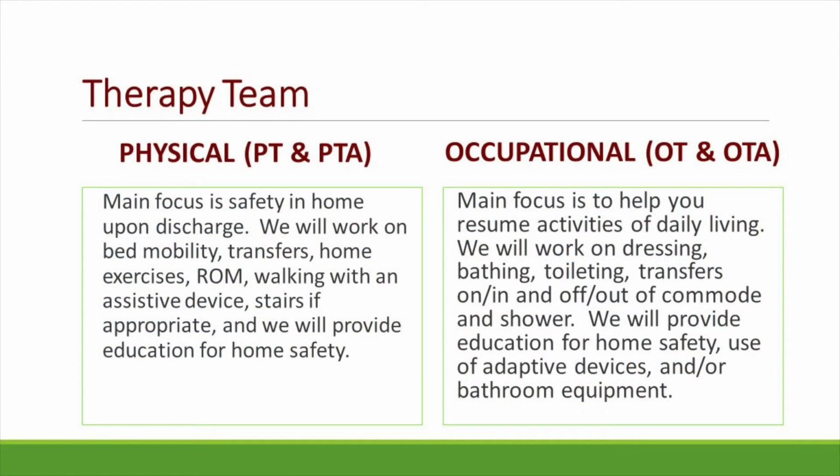So the physical therapy team at the hospital is made up of physical therapists as well as physical therapy assistants. Our primary goal is to ensure that you can safely return to and function in your home. This will include addressing bed mobility, transfers, walking with an assistive device, and practicing stairs if needed. We will also address the strength and range of motion around your new joint.